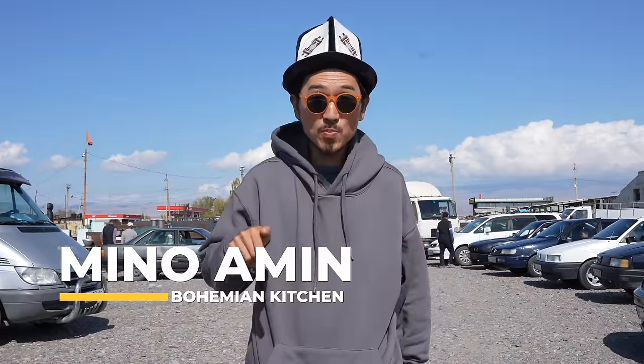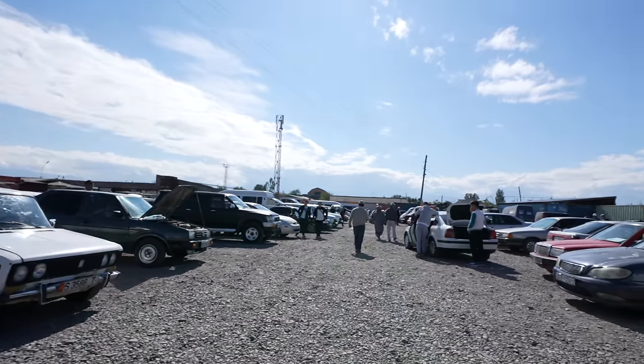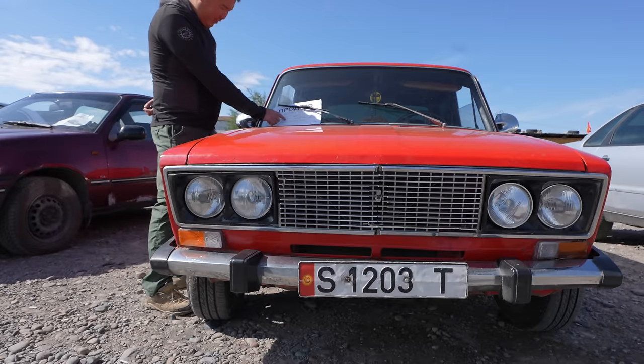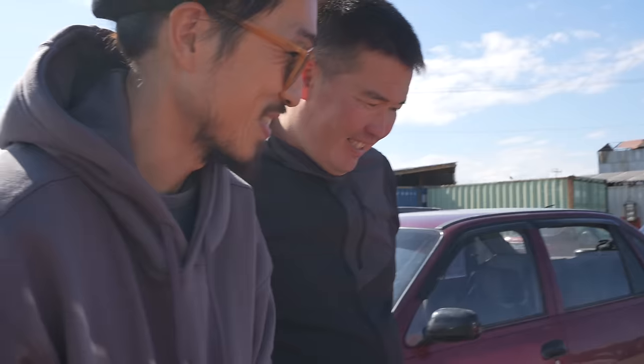We are at the Tokmok Sunday Market. And this section, they sell used car. This is old Russian car. 1978. And this is the price. $1,500. Not bad.